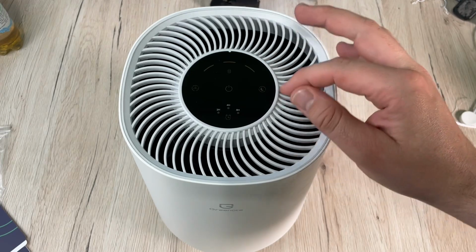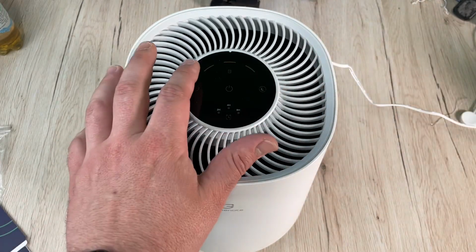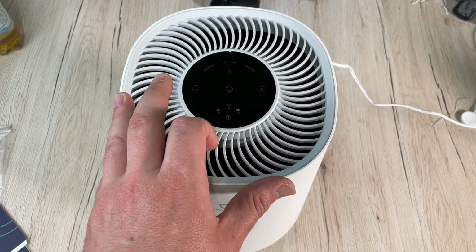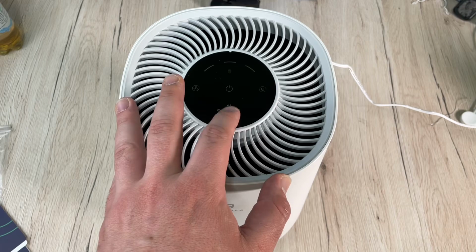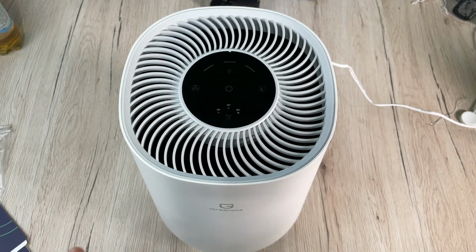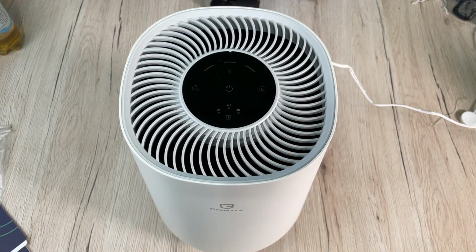Then we have a sleep mode. Awesome. We press the sleep key to enter the sleep mode. The machine will run at the first level and all lights will be off for sleeping. And we have a timing key. After the machine is started, we can touch the timing button for timing operation. Cycle in the sequence of 2 hours, 4 hours or 8 hours timing off. And then the machine will be turned off when the time is up.